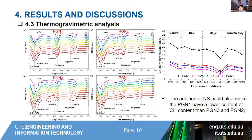Referring to the TGA results, except for some phase changes, quantitative analysis of the CH content was also conducted. After being exposed to seawater and the solution with sodium chloride, the presence of Friedel's salt could be observed. Meanwhile, after exposure to the solution with magnesium chloride, except for the existence of Friedel's salt, the dehydration of brucite and the M-S-H sites could also be examined.